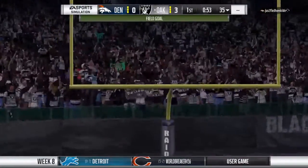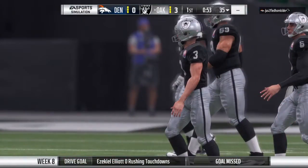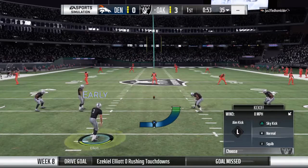And Elliott puts this one through. And the Raiders jump out to a 3-0 advantage. And, Charles, they get the field goal. Took them a dozen plays, though.